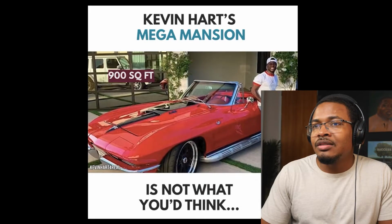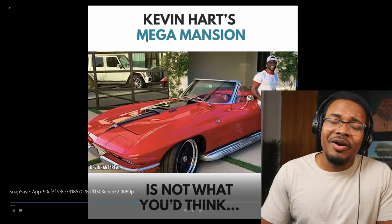Before we take a look inside, you can see... 900 square foot garage. It's like an apartment in New York. Actually, no, that's like 2 apartments in New York.